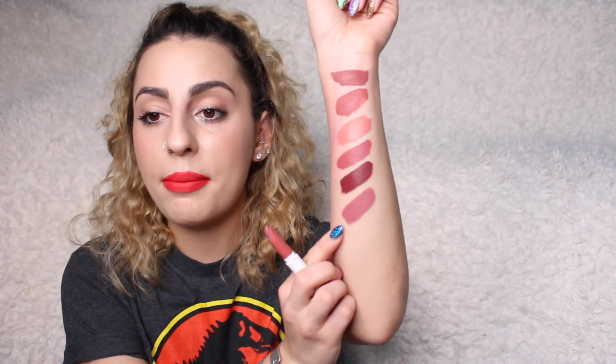Like a Bordeaux. Next lip color I've been loving is by ColourPop, and this is the Matte X Lippie in the color Cami. You guys, this color is absolutely everything, and the formula, it's literally wiping butter on your face, and it's beautiful. So that is Cami right there.